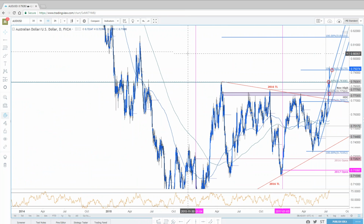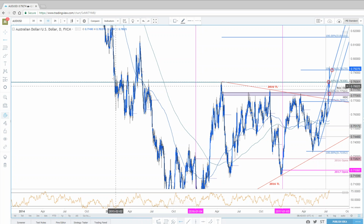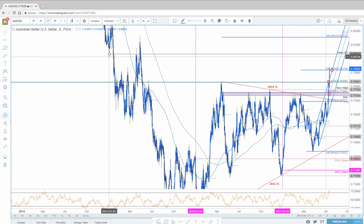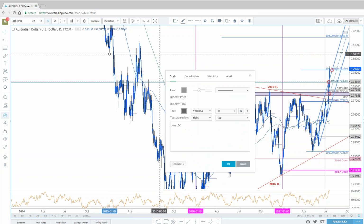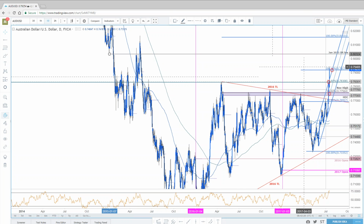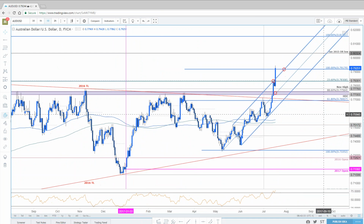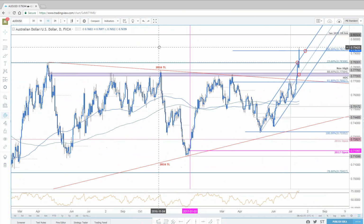I'm going to have to rework the levels, guys. The only other level that I was looking at, I'm not sure why it disappeared, was this, and that is the January 2015 opening range low. It's like the 80.32 level. But there's a lot of upside here. I mean, look at the consolidation break that we've made.